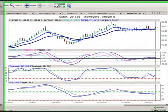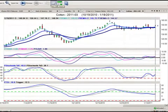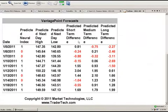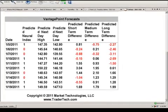Now we're going to go into the daily report from Vantage Point to get further confirmation on this position that we're getting ready for a break to the upside. For tomorrow, we can see on our daily report we have 147.13 for the low and 149.59 for the high. The neural index is up for the second straight day. You can see the mixture here: the neural index up, then down for 2 days, followed by 3 days up, then 2 days down. Now we're on our second up day, potentially going into our third up day.